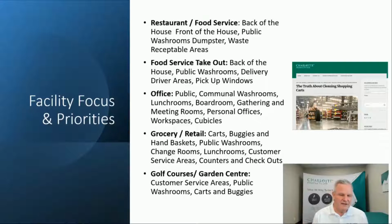Well, let's talk about the truth about cleaning shopping carts. You can see on the right-hand side, we've got a short little blog. It would probably take you about 3 minutes to read. And it really talks about cleaning shopping carts. If you're a manager of any sort, supervisor in any retail area where you have grocery carts and things, share this with your staff. Use it at your planning meetings. Prove to your employees that as a management or supervisor level, you care about them. Stop the spread of bacteria and contamination in your buildings. Keep your employees safer. Golf courses, garden centers, customer service areas, all kinds of areas there.